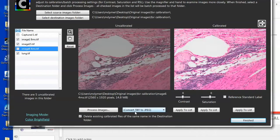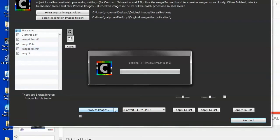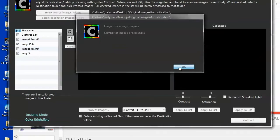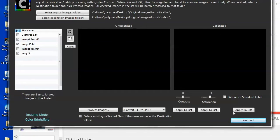Here I'll just do 3. I'll save them down to JPEGs, and I'll go ahead and process the images. So this is color calibration. It's amazing that as fast as it took me to align that grid to the image of the color matrix, the ChromaCal algorithm generated a color profile that was specific to that imaging session. And that's what ChromaCal is applying to the images. So we processed 3 images. And now let's go take a look.